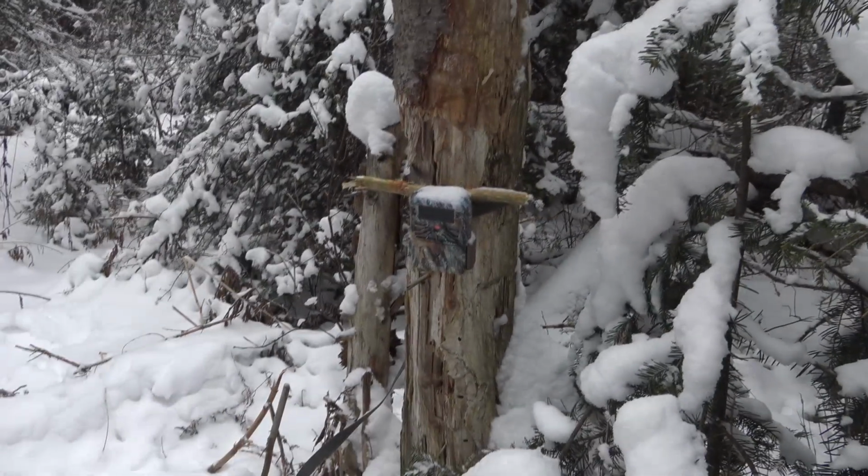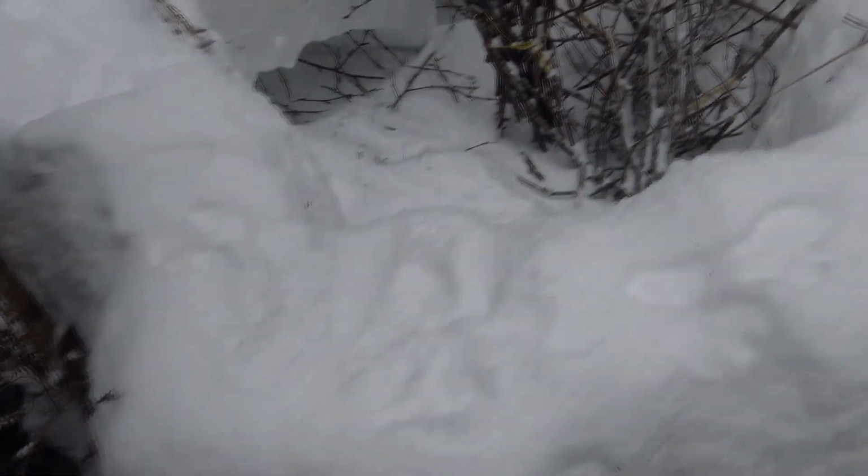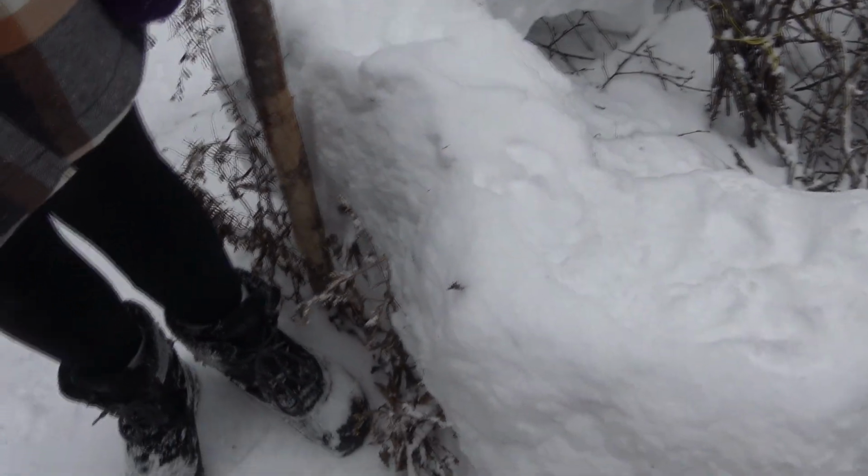So we've got cameras set. If you want to see some footage of what happened here, you'll have to go over to the Wooded Beardsman's channel. Why is there a branch on the camera? Can you not step on our stuff? To hold it at an angle. And then can you carry this camera and just back up a bit? There's more cameras behind you. Oh, I see that. They're everywhere.